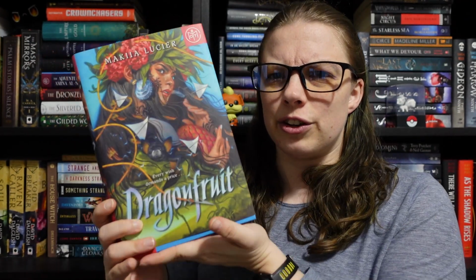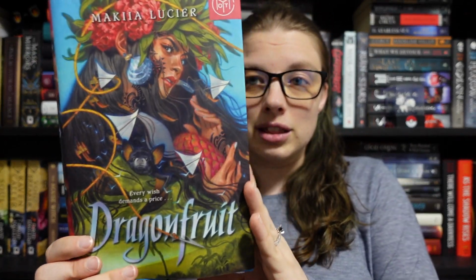So this is the story of a girl whose father, I think it's her father, steals a dragon egg and makes a wish on it, and then she is basically making up for the fact that he did that and he ruined this kingdom, and so now she's on the hunt for another dragon egg in order to save the kingdom. So I honestly love this cover. I think it's so detailed, it's so pretty, there's so much going on, but very excited for this one.